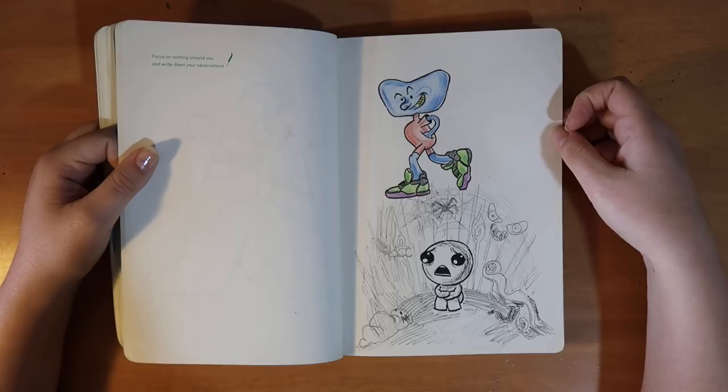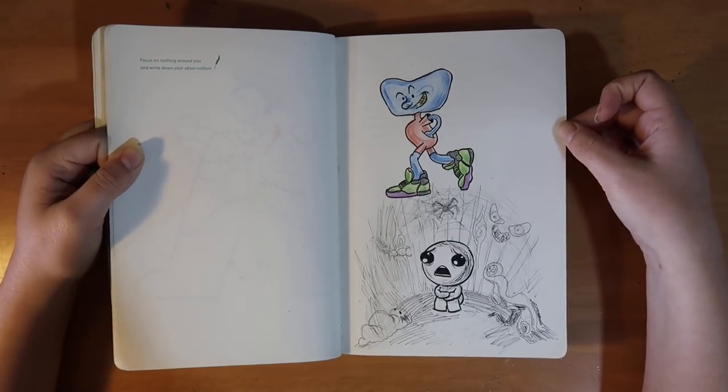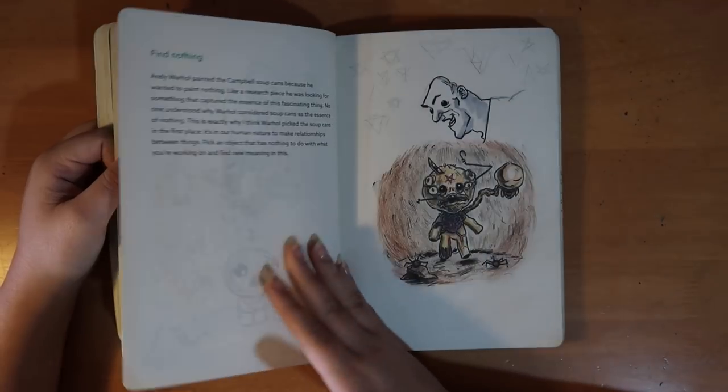Oh, there's some fan art of The Binding of Isaac. Have you guys played that game? It's pretty horrendous, but I really like it as well. I think I just like the dungeons. What's it called? Spawning, when it's just like random dungeon. Spawning, is that the word?